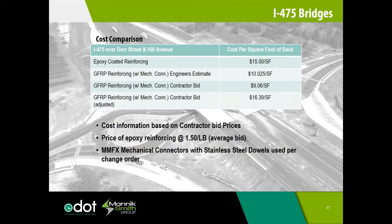The cost of the GFRP bars with the mechanical connectors would have resulted in a savings of almost $6 a square foot, which was a dollar less than our engineering estimate.